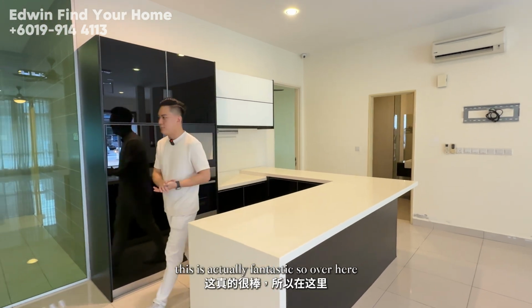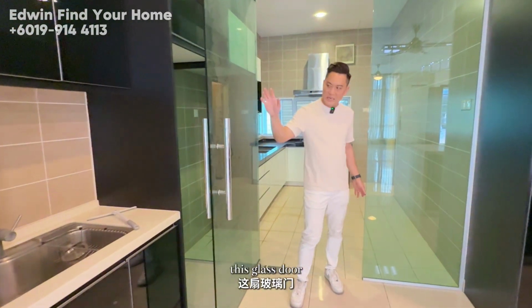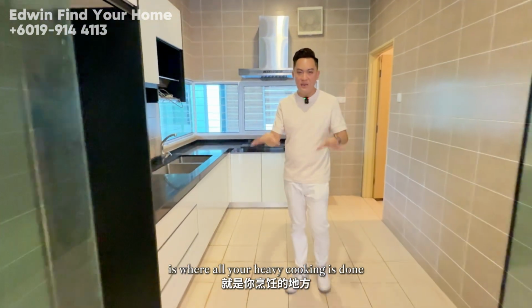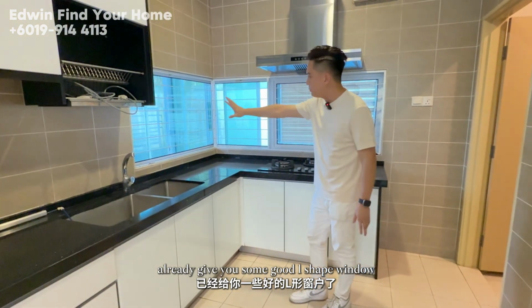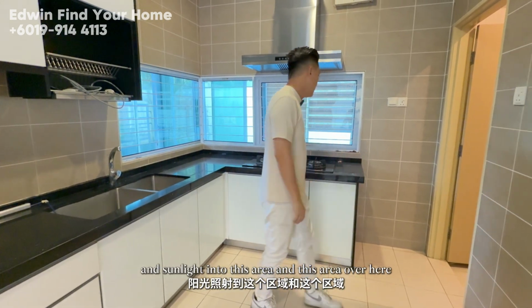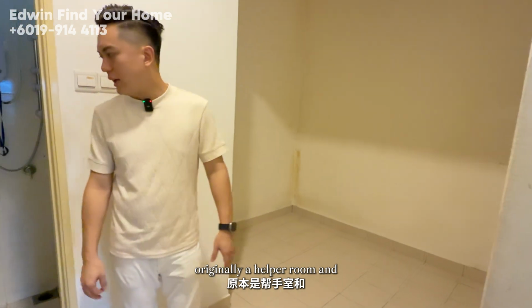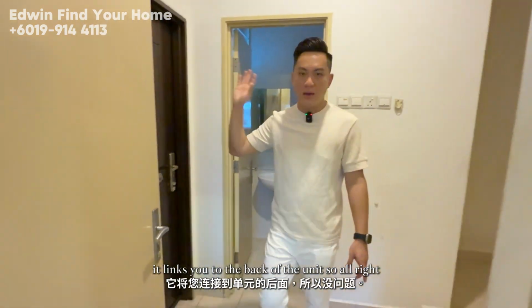This is fantastic. So over here, there's a sink done up for you, and this glass door gives you a segregation between the wet and the dry kitchen, right? So here is where all your heavy cooking is done. Basically, all this cabinetry space is done up already. It gives you a good L-shaped window, with additional ventilation and sunlight over this area. And this area over here links you to some extra space. This is originally a helper's room and also the helper's bathroom. And this door over here links you to the back of the unit itself.